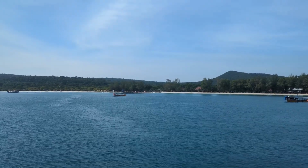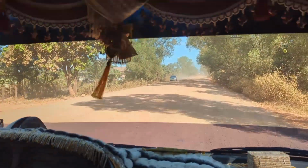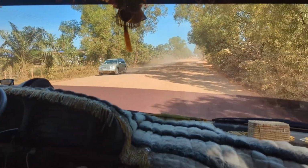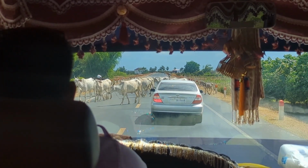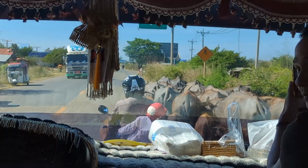The road to get there from Kampot was a little rough and a little slow. I think we got some shots of that. And just in general on the tour, there was quite a bit of time in the bus, but I think that's the best way to get around and see everything in Cambodia. So you have to do that if you really want to see a lot of the country and not just the couple highlights.